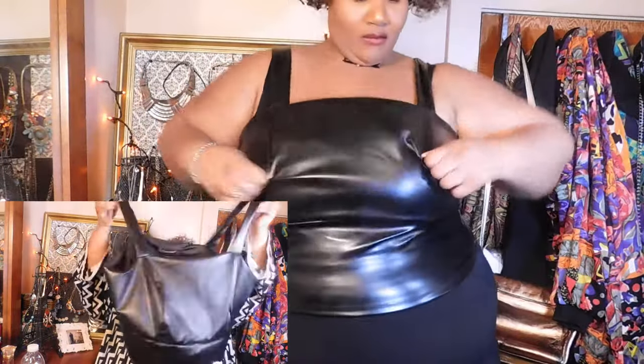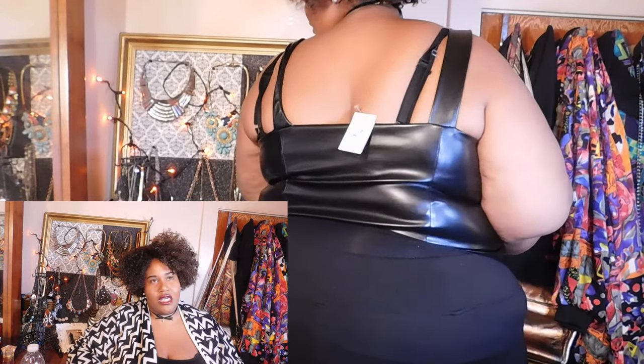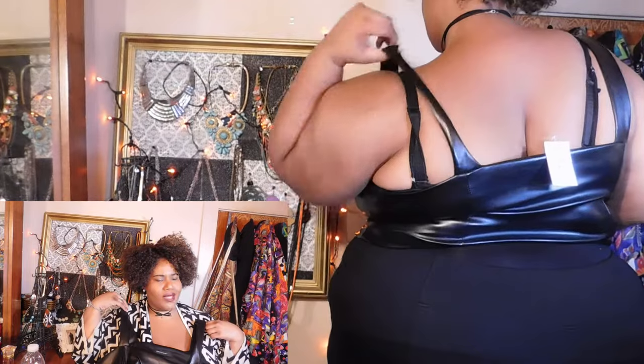This next piece, though. I've been wanting one of these for a minute now, maybe like a month or so. And it is a leather crop top. So freaking cute. Oh, also the Alicia Keys shirt was on sale and I got it for $10. Actually, no. I think I got it for $5 because it's like half off. I can't remember. I got it for a price.